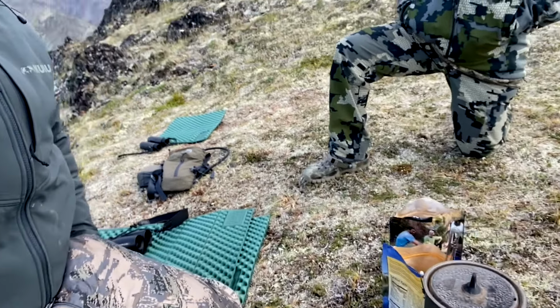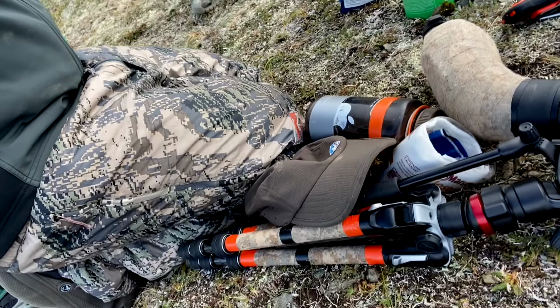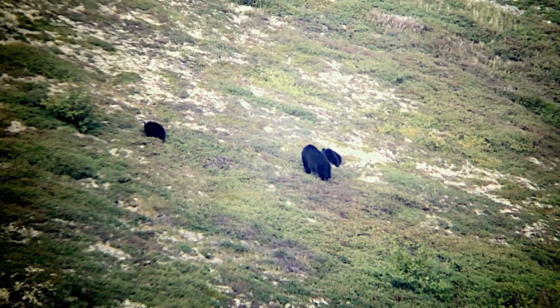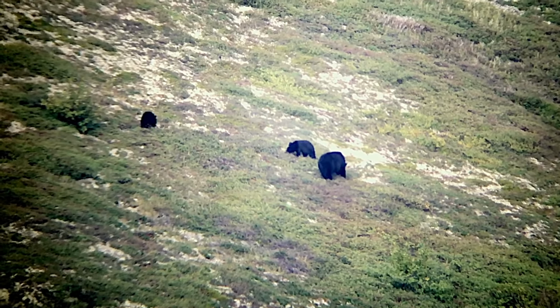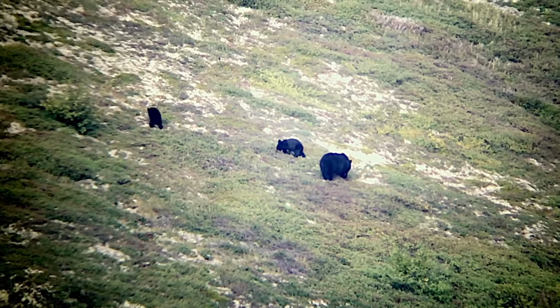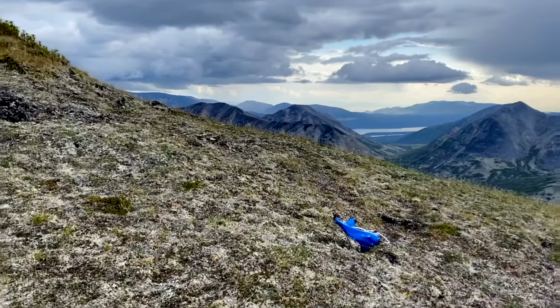We got some Mountain House here boiling and got, of course, the necessary items, optics to watch, have a nice little dinner with a view. There we go. Dinner time in sheep country.